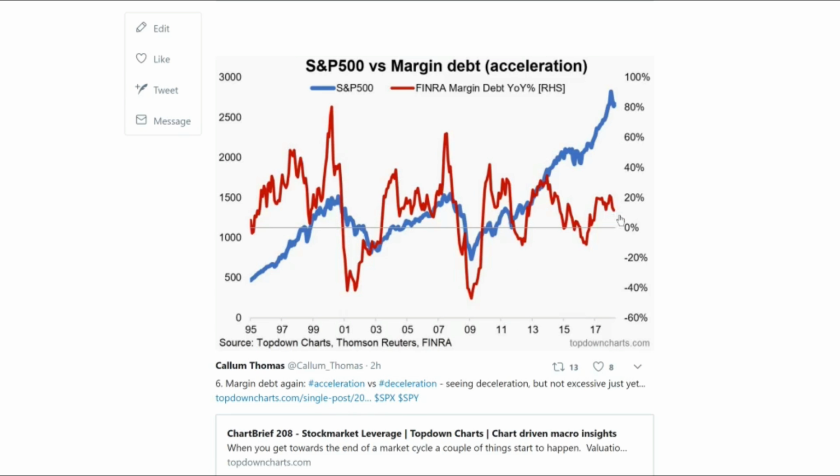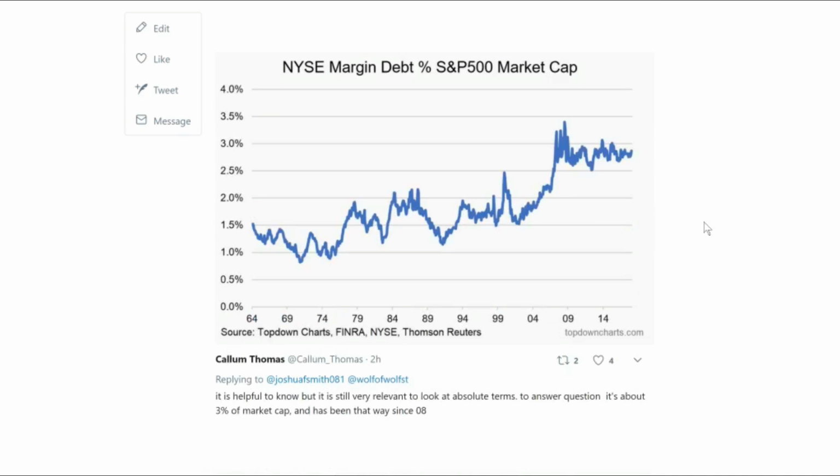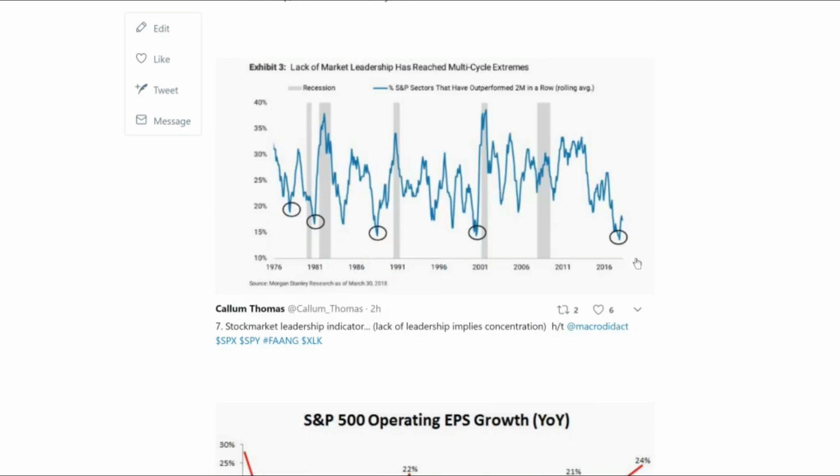So yeah, if you want to think about how to use this one, at the moment it's really giving a neutral signal, and the fact that it is starting to decelerate is something to pay attention to. If that deceleration becomes more pronounced, then that's definitely the type of thing that would make you become actively nervous. That's just the margin debt as percent of market cap, because somebody asked about it, so I put that one in there as well. Next one, this one's kind of a peculiar chart.